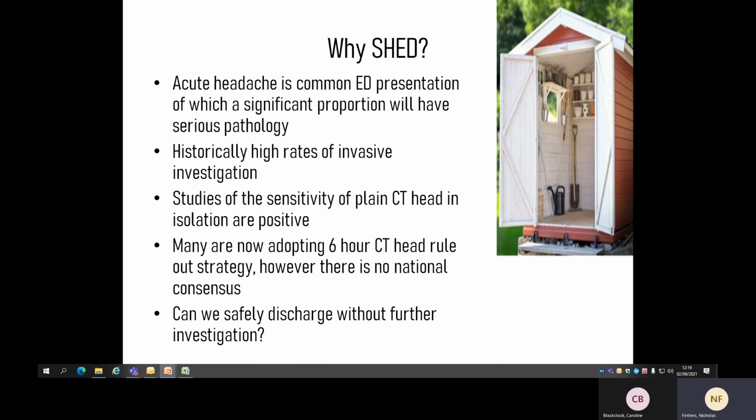As a result of that, historically, these patients have gone on to have high rates of invasive investigations. The previous pathway through the hospital for all of these patients would be a CT brain scan and, generally speaking, also a lumbar puncture to confirm or rule out the diagnosis of subarachnoid hemorrhage.